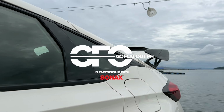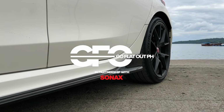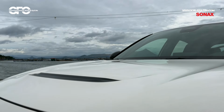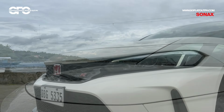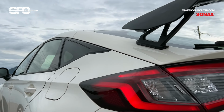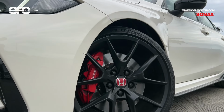This car barely needs any introduction, because for most of history, this car has, and is always gonna be, the best front-wheel drive hot hatch in the world. So, how do you build on success? Well, you just simply build upon it and make it better than ever. And that's exactly what Honda did with the new Civic Type R.